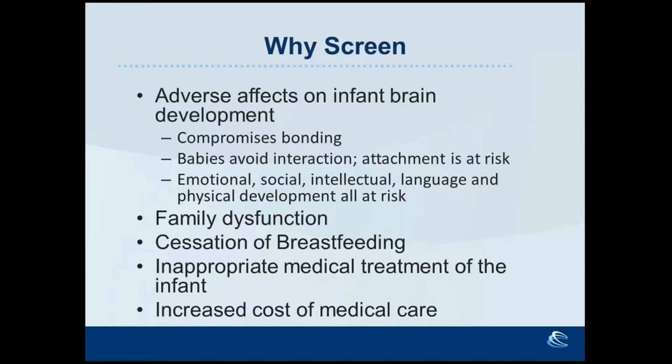You have cessation of breastfeeding, and we all know that breastfeeding is very important for our children. And then you have the moms, and we've all been on the receiving end of this, the moms who are coming in with inappropriate medical questions about their children, who come in twice, 3, 4 times a week because they just are so afraid of their baby. They're not compensating and they're not coping. So it's driving up the cost of the medical care.